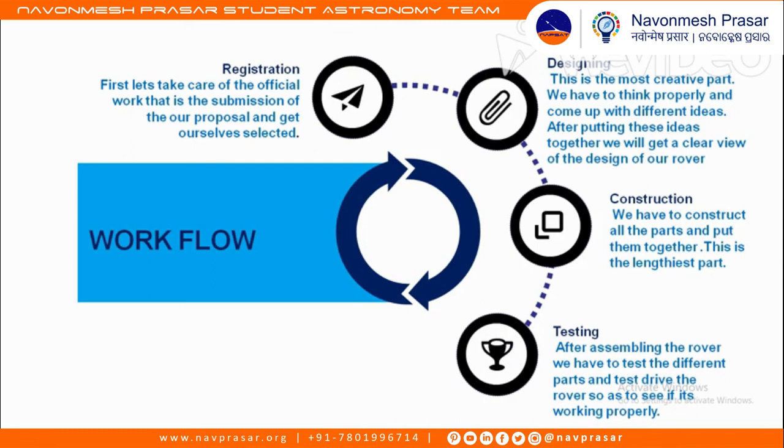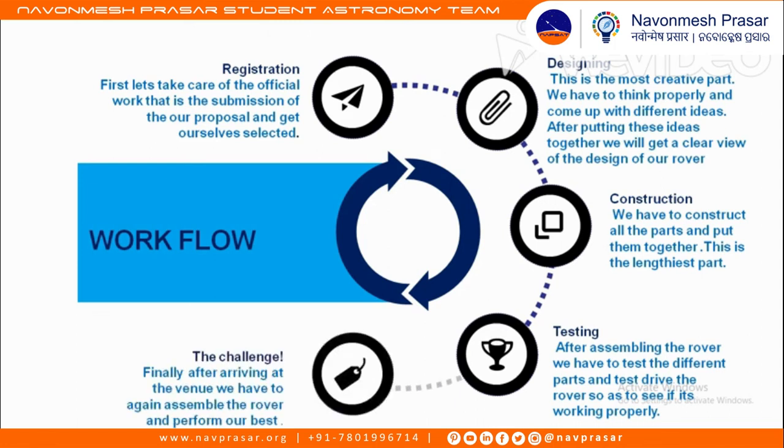Testing. After assembling the rover, we have to test the different parts and test drive the rover to see if it is working properly. Last but not least, the challenge. Finally, after arriving at the venue, we have to again assemble our rover and perform our best.